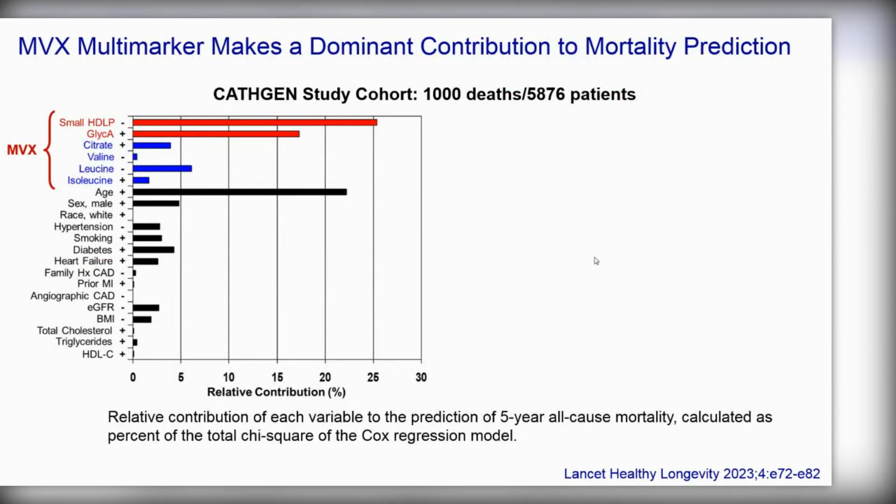But in terms of the ability of these markers to predict future mortality, I just want to show you data from the CathGen study. So this is about 6,000 patients that came to the doctor for cardiac problems, for cardiac catheterization. And over a 5-year period of time, 1,000 of them died. And if you generate a prediction model that has these 15 parameters, including age, and you look at the relative contribution of each of these to the overall prediction of mortality, you can see that these 6 parameters here make a very substantial contribution. These are 6 parameters that come from a single NMR scan.